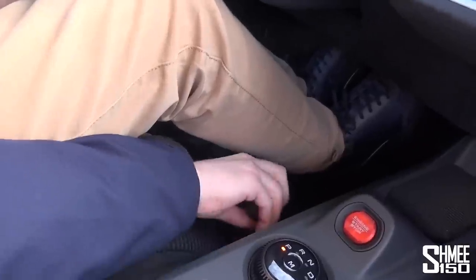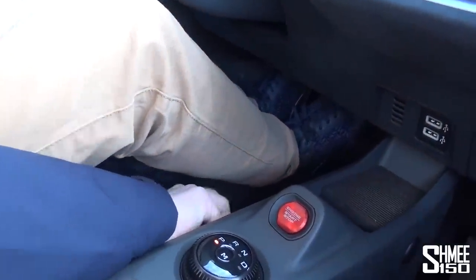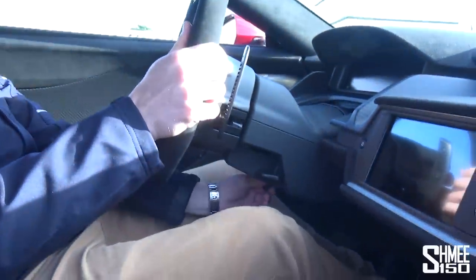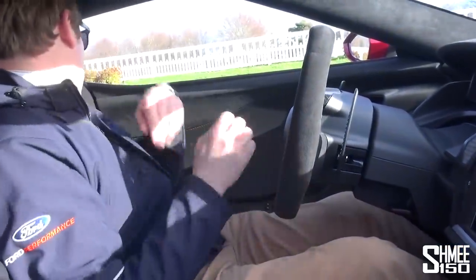So you have a pedal box that moves. You actually have a strap on this side where you pull this. He says, just grab it, there we go. And you can pull that and push the pedals away from you. There you go, they click and lock into place. And the steering wheel as well. You can adjust this, little lever at the bottom, push it away, there we go.